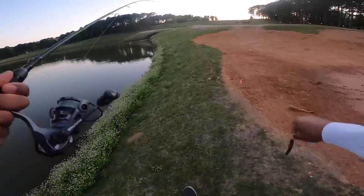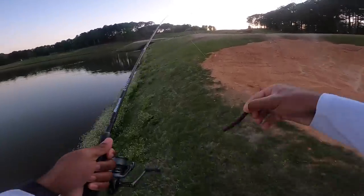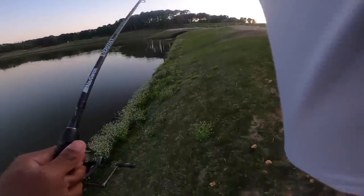let's run it. It's your Ned rig. Man, I'll tell you, there's a huge difference between this medium Veritas Tournament Edition rod and the medium Veritas rod.